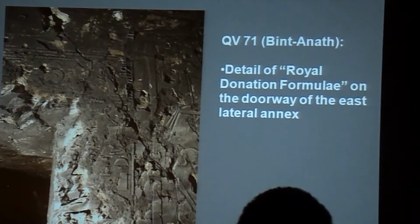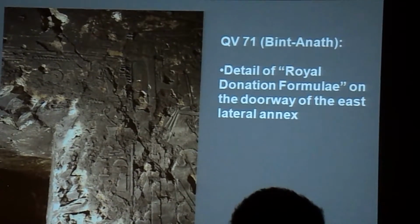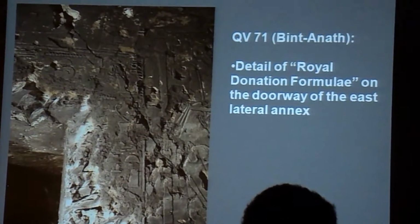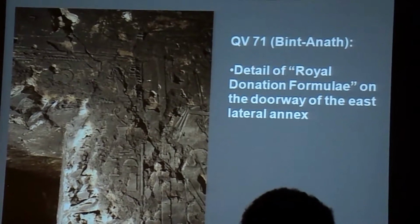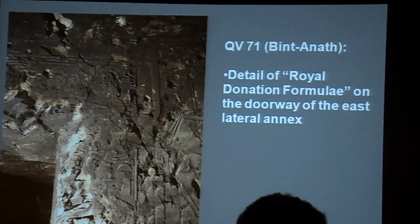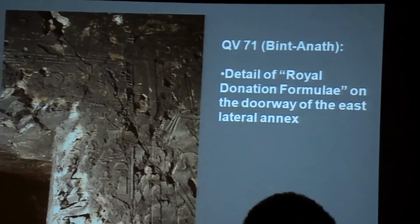As far as it was possible to tell, these formulae did not appear in the tombs of Tui and Nefertari, where the jambs and lintels of doorways were either decorated with each queen's names and titles alone, or in the case of Nefertari's tomb, some annex doorways had no special decoration, but blended in with adjacent wall scenes. During Ramses II's reign, the royal donation formulae are only employed in the tombs of his daughter wives.